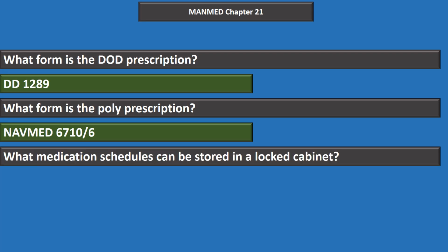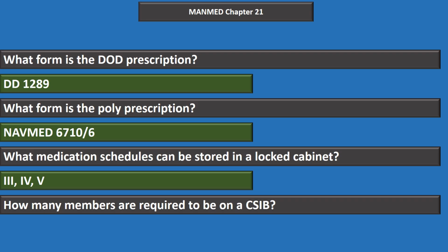What medication schedules can be stored in a locked cabinet? Well, we can store schedule 3, 4, and 5 in a locked cabinet.